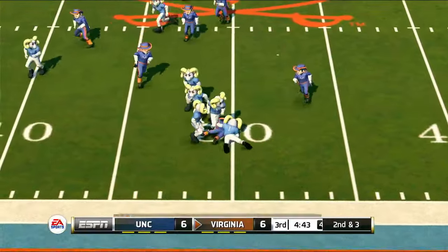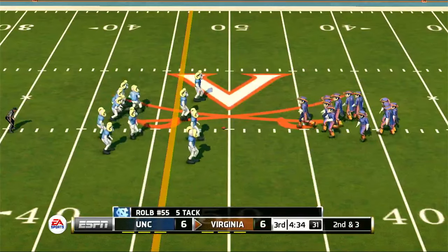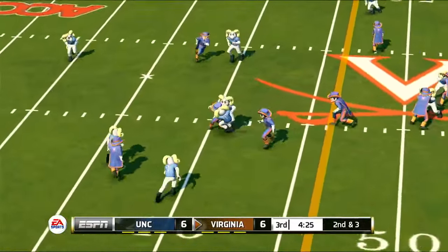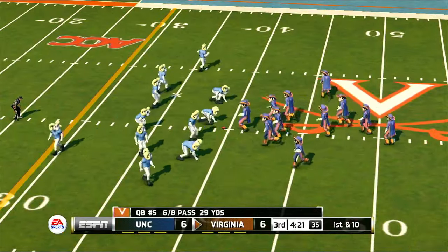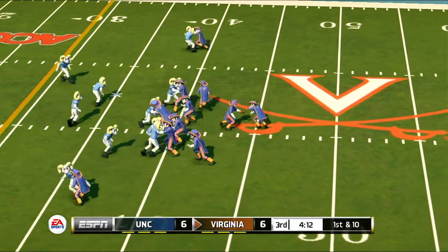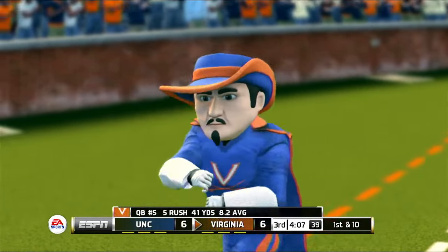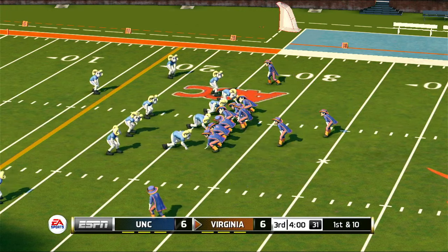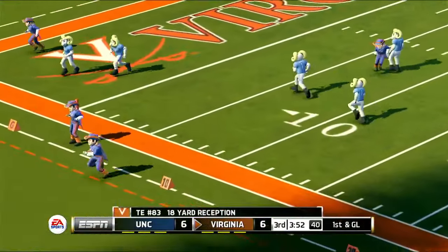Gives it off. Nice run to the left there. They need about 3 yards to get the first here on second down. And he's taken down at the 40. Fake and looking to run. Tackle made at about the 27-yard line. First and 10. Ball on the 27-yard line. It's caught. First down, and he's out of bounds.